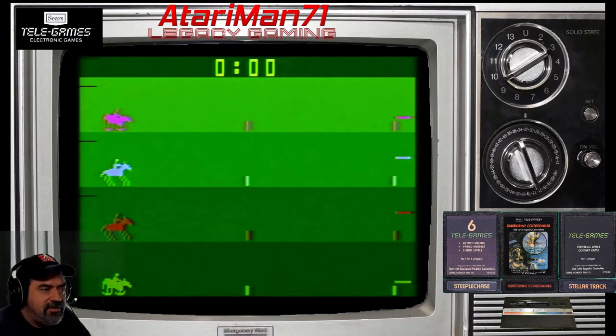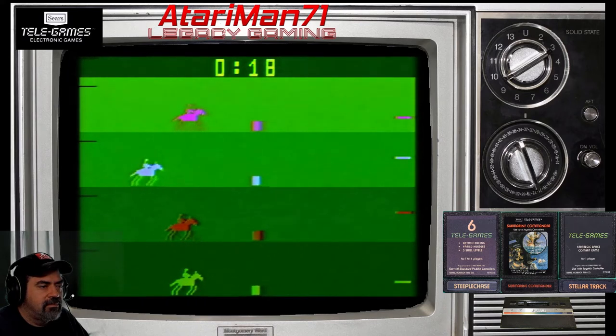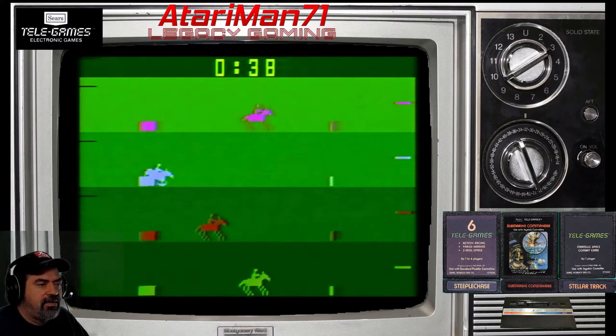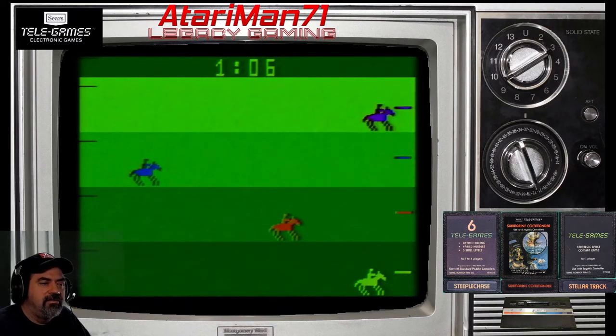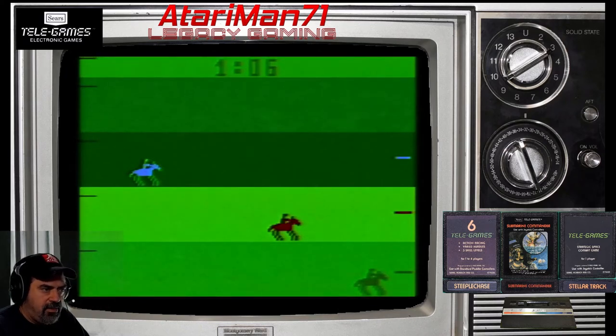Stand up my horse. And you see they're already pulling out in front of me. They're not missing their jumps, and they're not jumping as high as I do on the smaller obstacles. Purple out in front. There was nothing. So that's interesting though. They're pretty good in those stronger games. So anyway, that's Steeplechase for you.